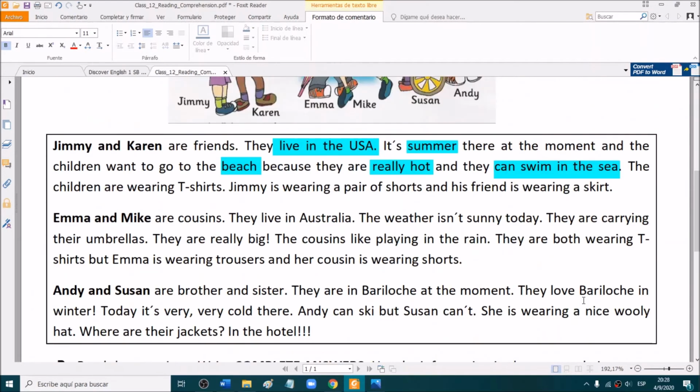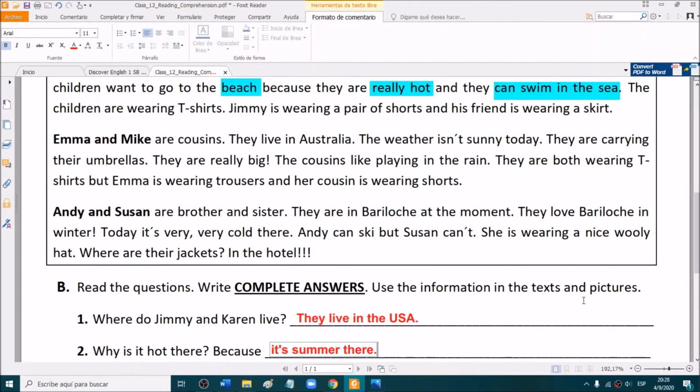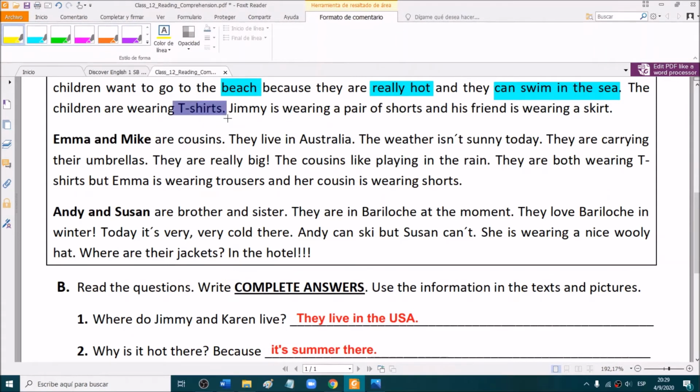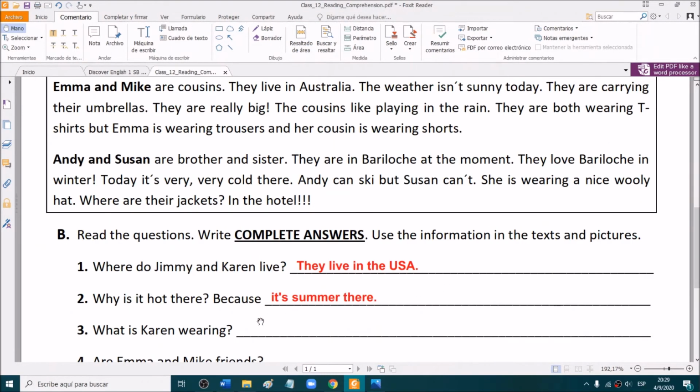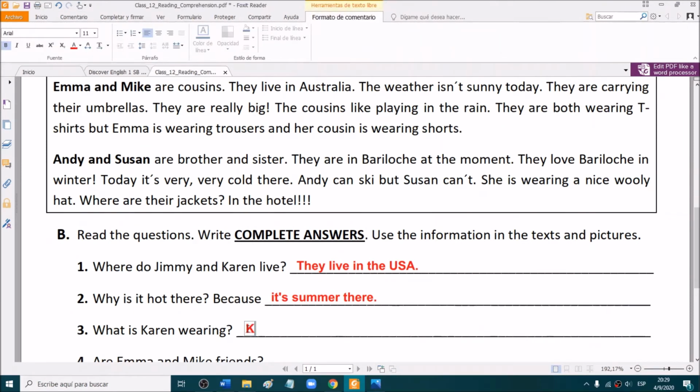What is Karen wearing? The children are wearing t-shirts. Okay, so we know that Karen is wearing a t-shirt and Jimmy is wearing shorts, but his friend, Karen, is wearing a skirt. So what is Karen wearing? Good. She's wearing a t-shirt and she's wearing a skirt. Okay, good. So, she is wearing a t-shirt and a skirt. Very good.